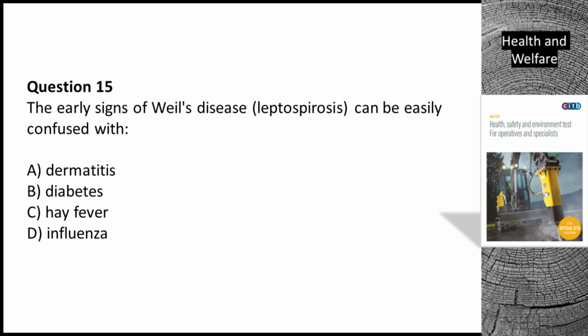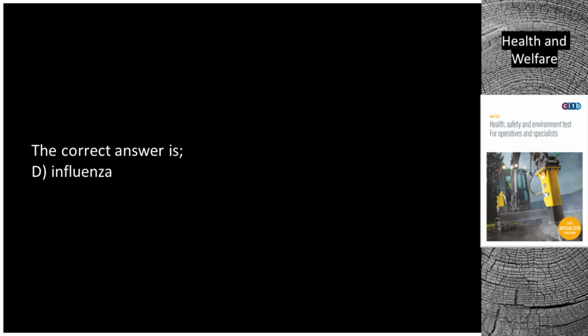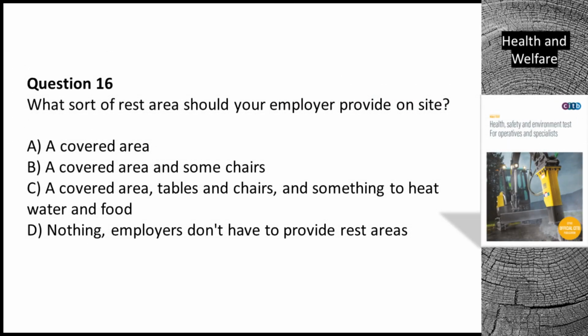A. Dermatitis. B. Diabetes. C. Hay fever. D. Influenza. The correct answer is D. Influenza.